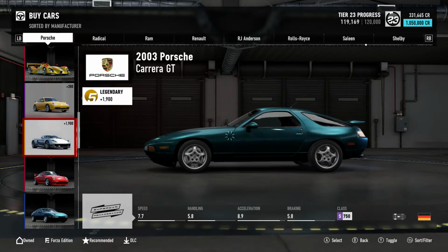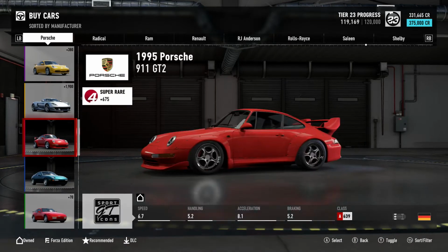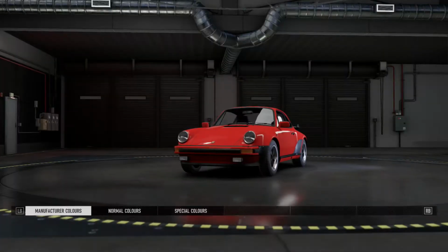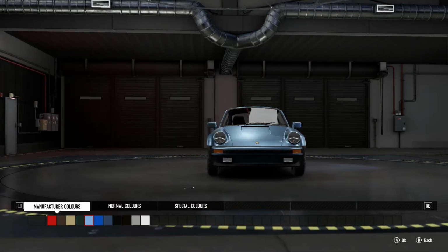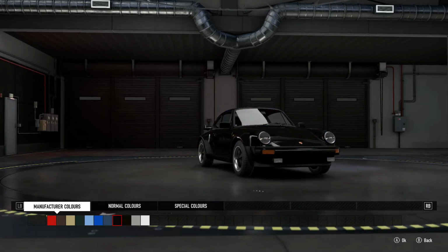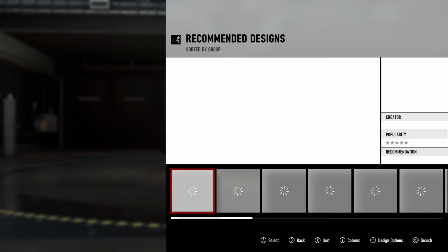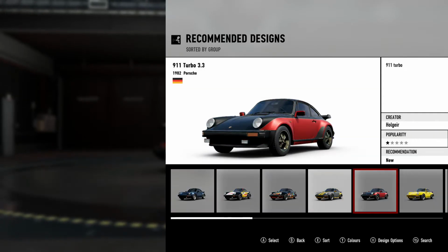How much is a 911 GT2? Just to check. Yeah, that's over the price of the new one. I think what we're going to do, we're going to buy this 911 Turbo 3.3. Now, I'm going to try and stick under 200,000 credits here. Well, let's see if there's any good designs for this. May as well take as much time as possible.